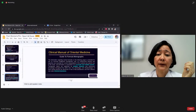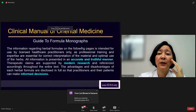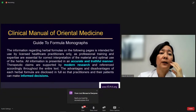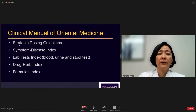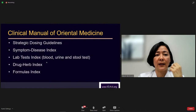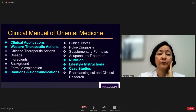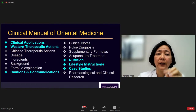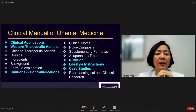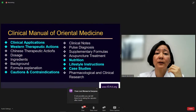So let's go back here. Where is share my screen? Why do things always disappear? Okay, let's go to the slide. Bear with me, guys. It's my first time, so I'm learning how to use this. So the strategic dosage guidelines, symptom disease index, lab test index, drug herb index, and formula index. Let's go through some of the monograph for each one of those parts. This is what you will find in each one of the formulas. The ones that are highlighted in blue are the ones that I used to make a document that I will show you guys later.